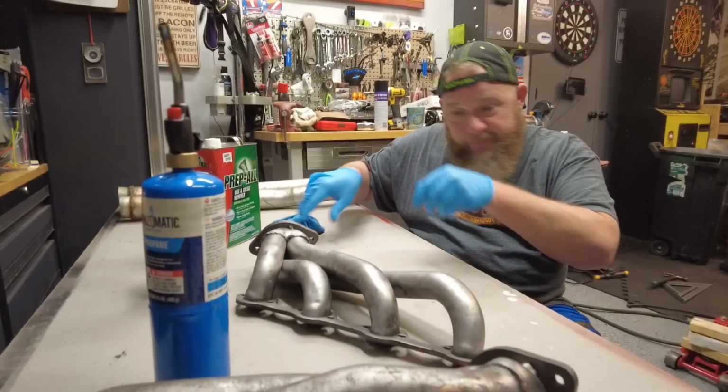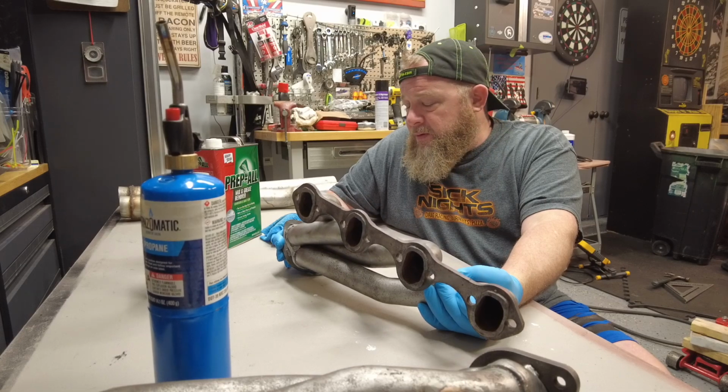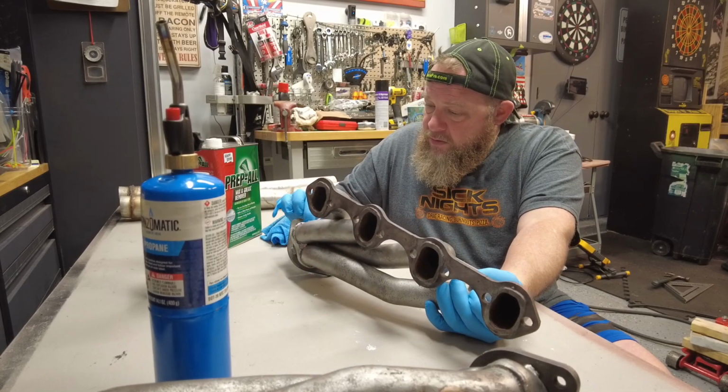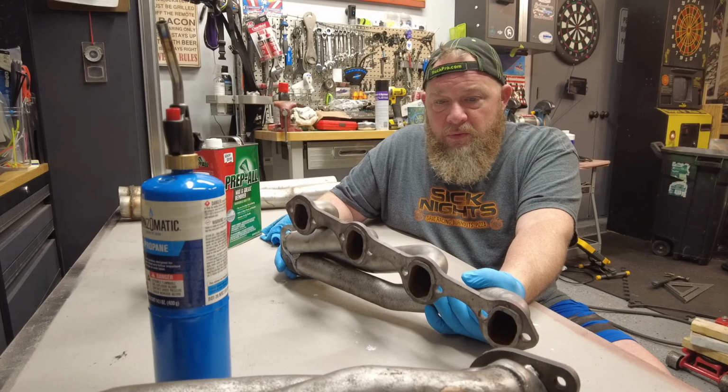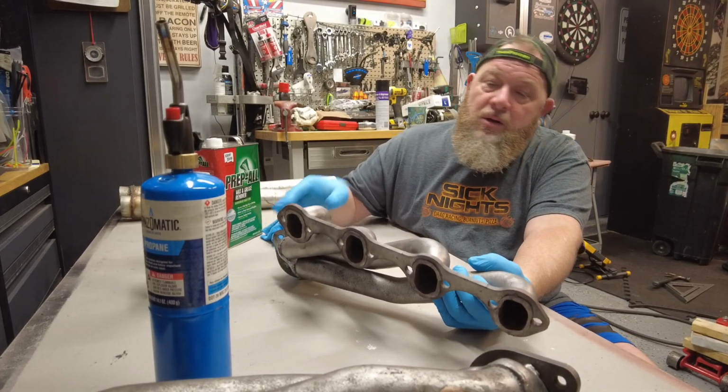All right, I got them all wiped down. I think I'm gonna hang them up to torch them, maybe. I don't know. Go ahead and hang them. Yeah, I'm pretty sure I totally should have hung them to torch them. That might have been one of my mistakes.